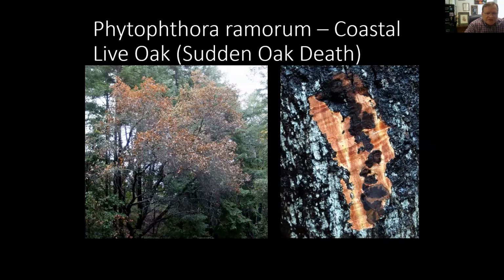And this is Phytophthora ramorum. These are some images that I took out in California several years ago on coastal live oak. And sudden oak death is actually a canker disease. It's a Phytophthora disease, produces a canker, and on trees, on the ornamental shrubs and things that we get into the nursery industry sometimes that are infected, that are shipped in, it tends to be a foliar blight or a twig blight.